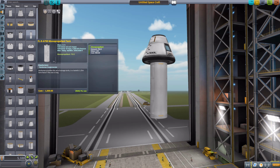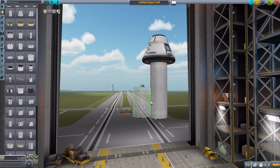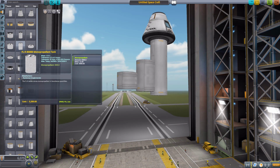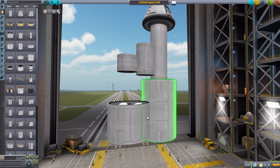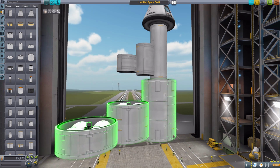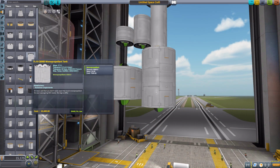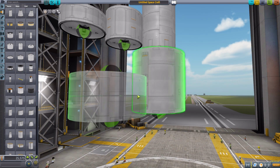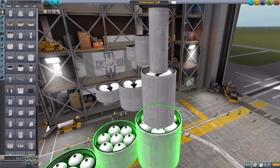So we have, first off, the FLR A750 monopropellant tank, which then comes in a medium size, as you can see here, and then a small size here. The next is the FLR B3000, which is a bit bigger, but again comes in a large, medium, and then small size variety, as you can see there. And then finally we have the FLR C6000, which is even bigger, and again comes in a large, medium, and, oh boy, small variety. And all of them very cool looking, very beautiful on the texturing.